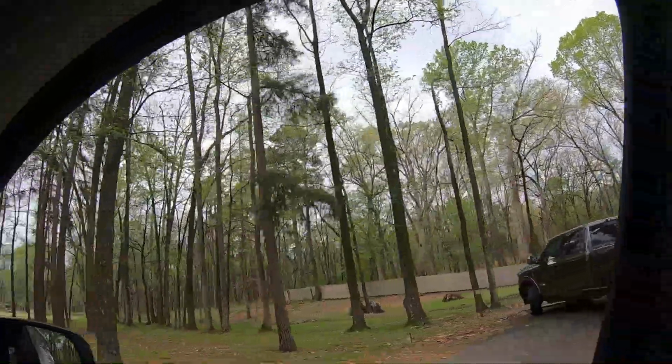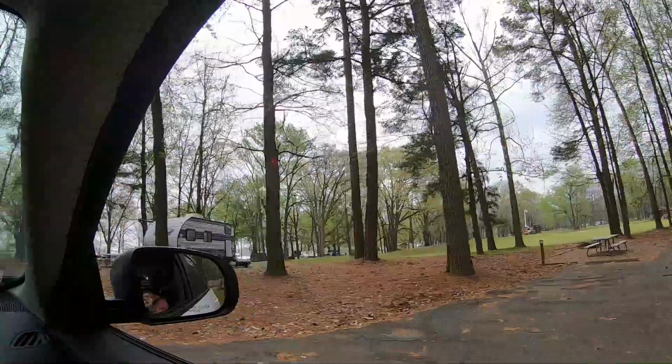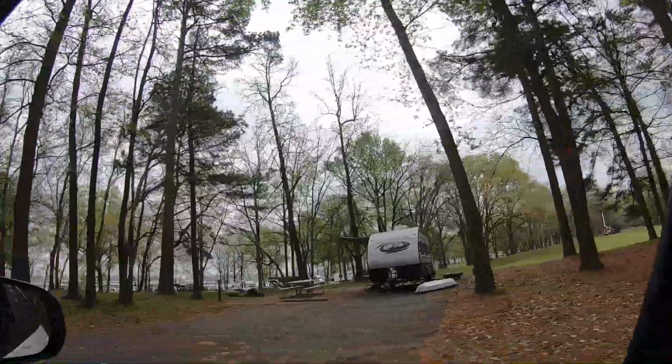South Dakota vehicle. I always like looking at where other people are from. Where are you from and what are you doing?